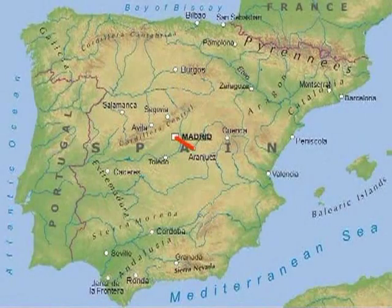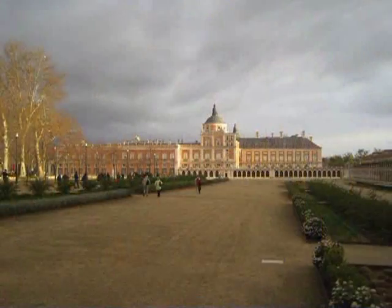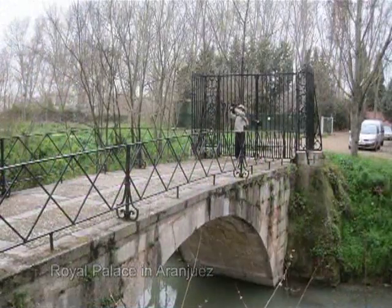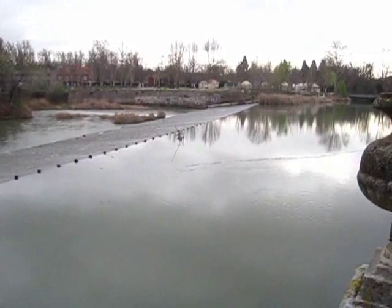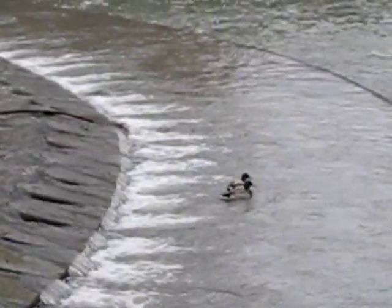With a tour, there's a certain time to get your bags out so they can be loaded on the bus, and then you eat breakfast and head out. Our first stop was the Royal Palace of Aranjuez. We were the very first visitors there that day, and we had about an hour to wander through the gardens behind the palace.